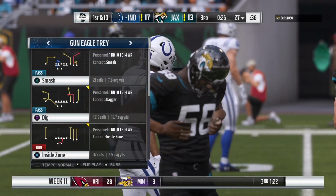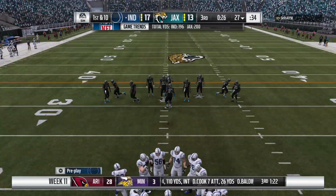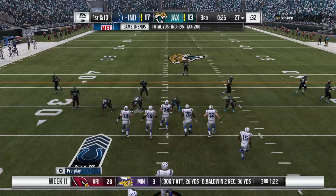first possession on offense of the 2nd half. Look, and the Colts come up now 1st and 10 at their own 27.